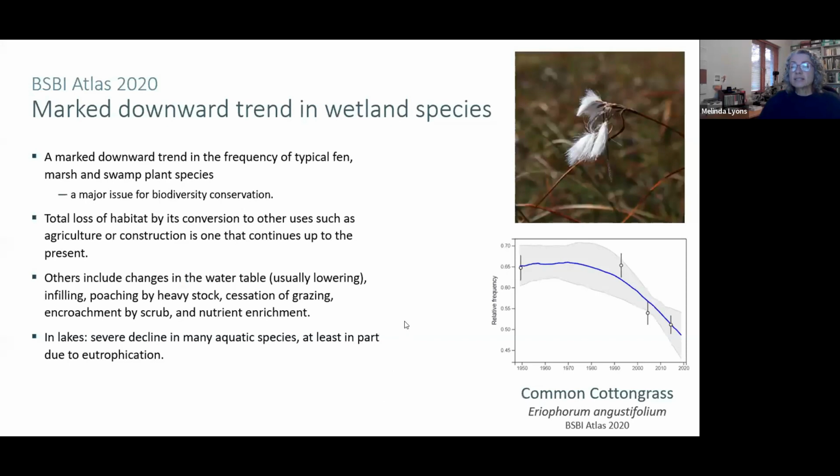But if we look at the trends in the BSBI Atlas for wetland species, there's a marked downward trend in the frequency of typical fen, marsh, and swamp plant species, the very things that we've just been looking at. And this is a major issue for biodiversity conservation. The total loss of habitat by its conversion to other uses, such as agriculture or construction, is one that continues up to the present. Other problems include changes in the water table, usually lowering of the water table, or infilling, or poaching by heavy stock, cessation of grazing, encroachment by scrub, whether it's a removal of grazing or nutrient enrichment. So these are the things that are causing the loss of our wetlands. And of course, in lakes, there's been a huge decline due to eutrophication.